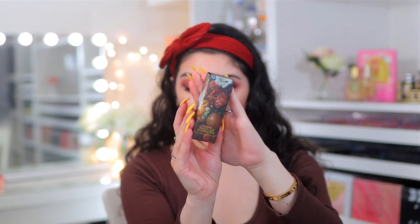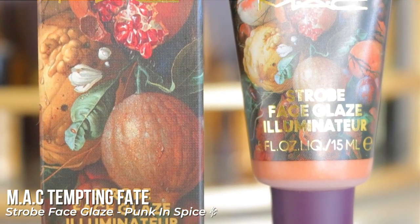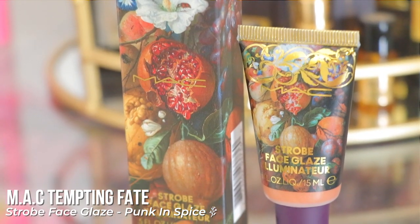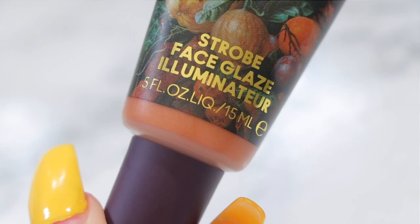So I did go ahead and actually pick up the one in Punk in Spice. This one is more of the orangey one that I went ahead and picked. There was a violet, as you guys saw, and then like a really deeper brown. The deeper brown would look amazing on medium to deeper skin tones. I did swatch it on myself and it just looked a little muddy on my skin tone. So I went ahead and picked up the more orange toned one, which I think would be great for bronzing as well. We will go ahead and see how it is on the skin.